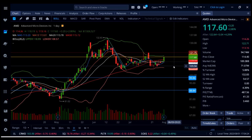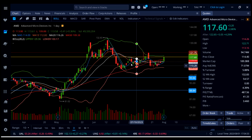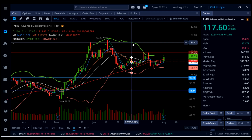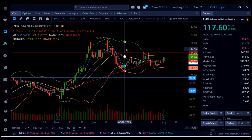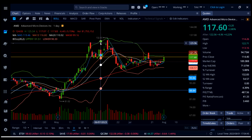If you're not on AMD and now it's up another $5, I would suggest stay away from the stock, because no matter how high this thing goes, it's going to come down and retrace to the upper Bollinger Band until this Bollinger Band expands all the way up to 130. We're not going to see a massive move, at least we're not going to see that move holding up right here.